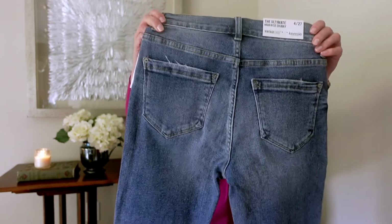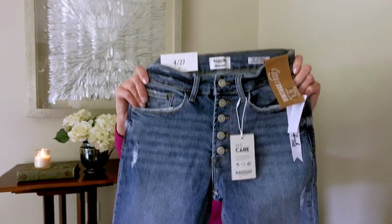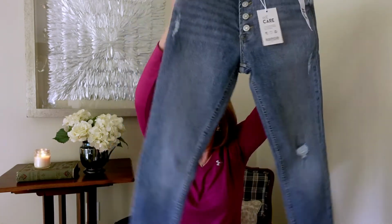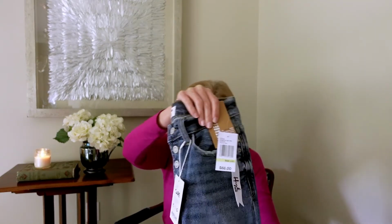And then these are the ones we're trying again. These are the high-rise skinny with buttonfly and Pippa. There we go. Vintage Luxe. I'm not sure how I feel about button flies, but I think these are cute. Maybe it's the Vigos I've gotten before. This too has some distressing and has the raw edge hem. We'll see. That is it. Let me go try on and see what we think.